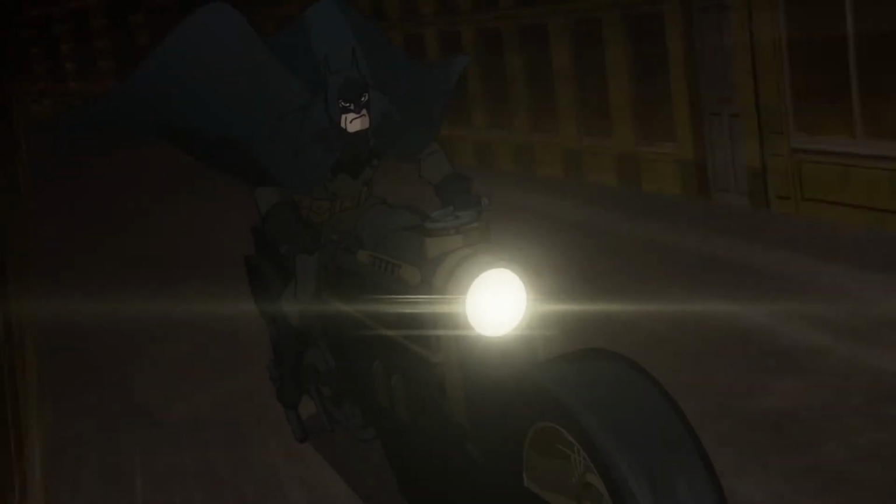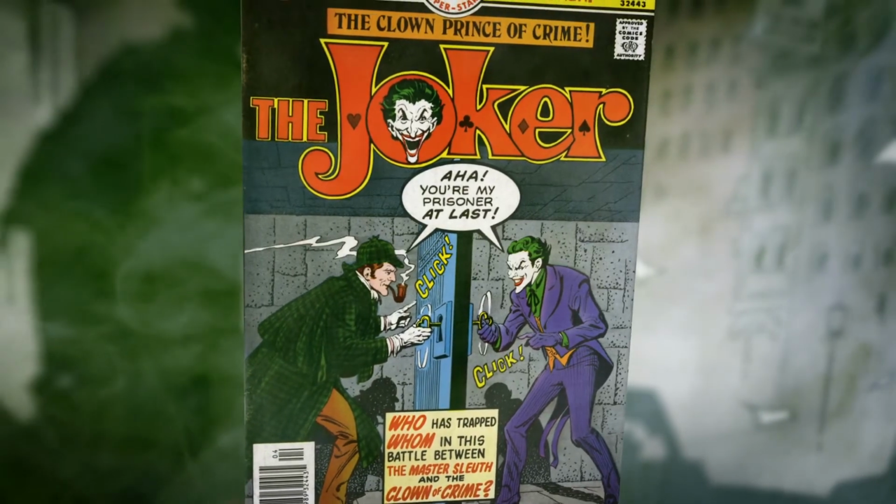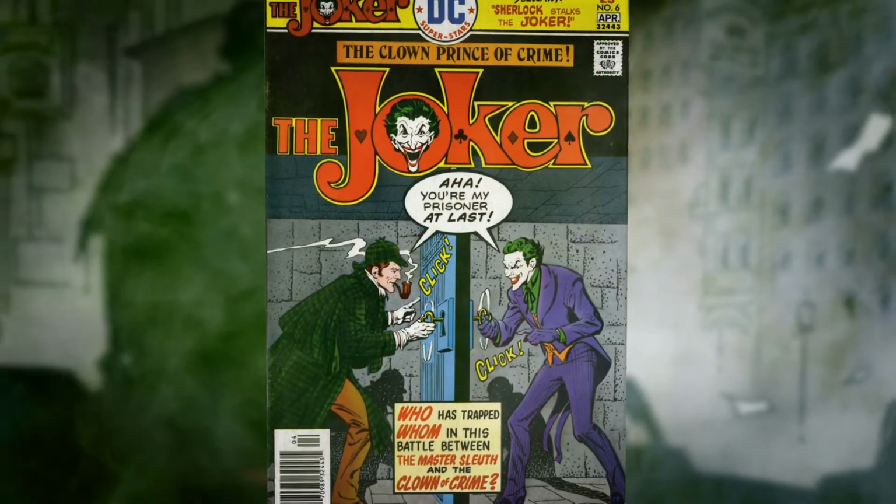There are gadgets, but there's no computers. Batman's not Googling things for information. Now, I would say the Venn diagram of Batman fans and Sherlock Holmes fans, there's a huge intersection.